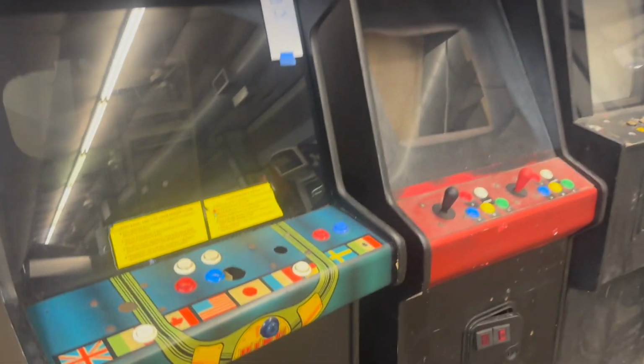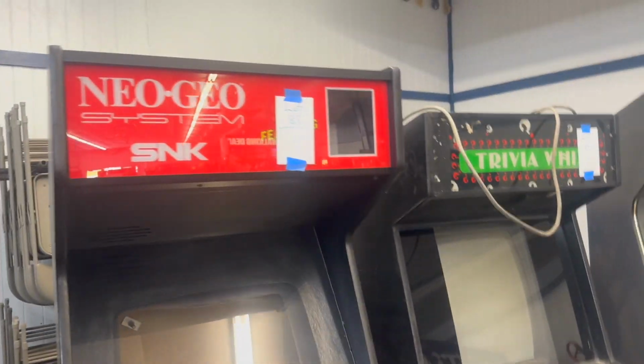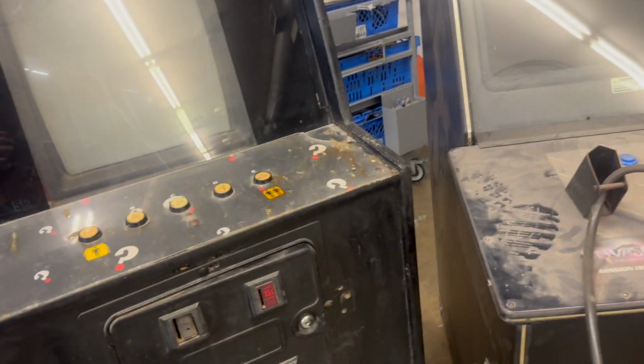This is a very hacked up old Ring King, Neo Geo, Trivia Whiz. I have no idea what this used to be. Actually, it looks like maybe a Defender. Used to be a Defender, maybe.